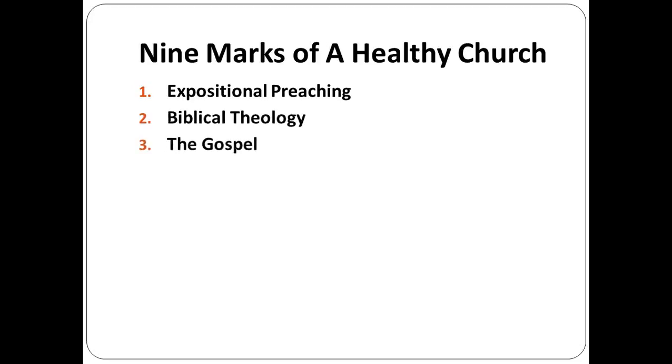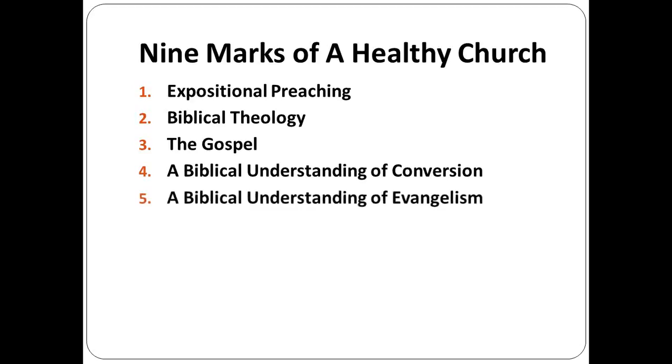When he deals with the gospel, he is trying to make certain that your church has not marginalized the gospel or is not fully and correctly preaching it. So accuracy is what he is after there. Fourthly is a biblical understanding of conversion. How do people come to faith in Christ? And what does that mean? What does that look like?